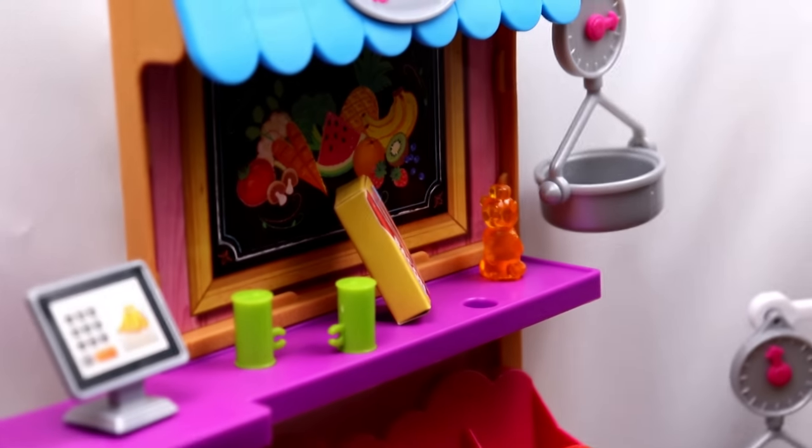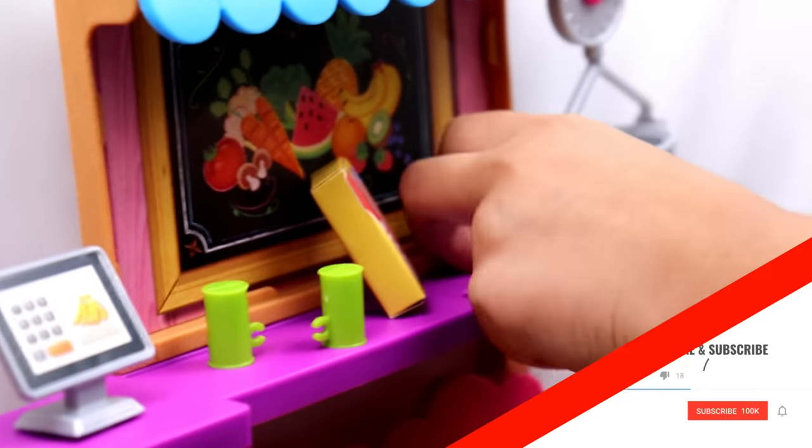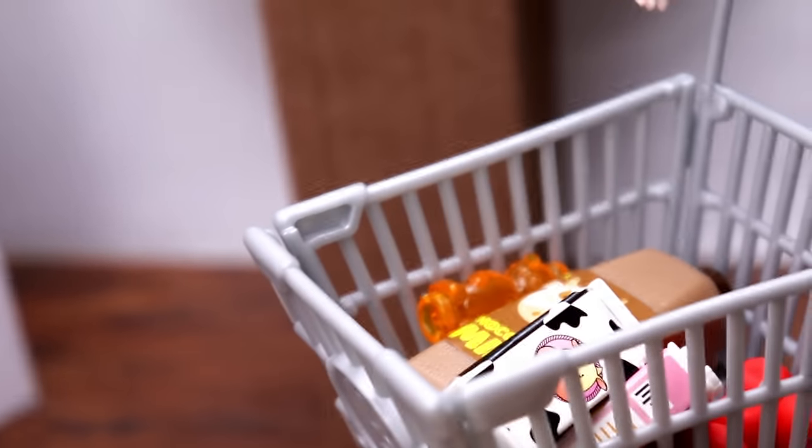Oh my gosh, guys. Look at these cute little honeycomb bottles. And it's shaped like a bear, right, Mommy? Yes. That looks like Mommy.